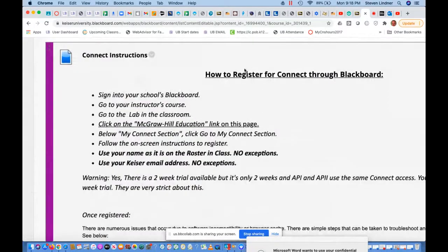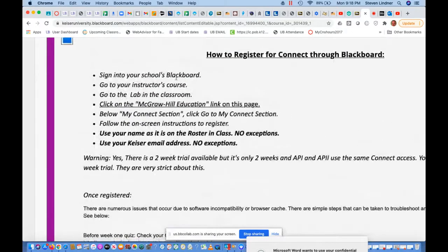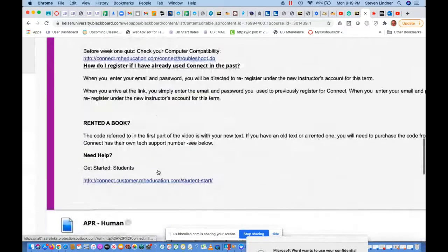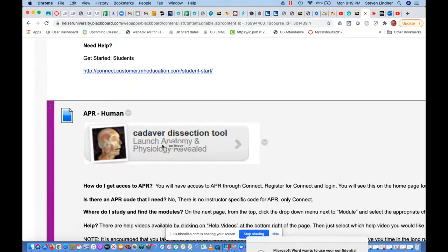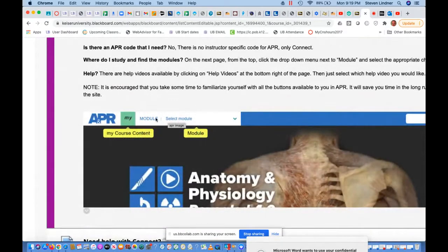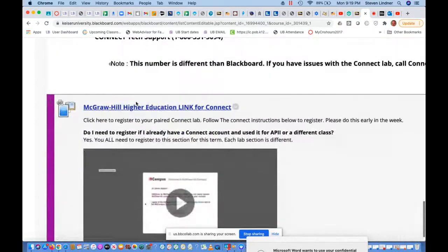Let me scroll. This is the instructions on how to register. I did send an announcement message on there, but if you didn't get it, you can do it from this lab page. It walks you through the process. This is what the little icon will look like, the cadaver dissection tool, Anatomy and Physiology Revealed, APR. When you open up the page, you'll see this, APR module, select the module. So let's just do that now so I can show you what it looks like.